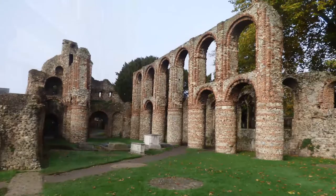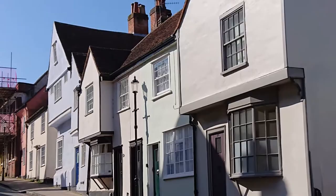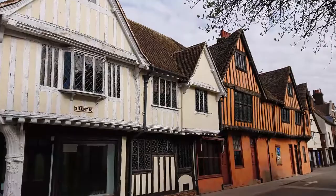Which means there'll be a lot more old buildings around the priory. Perhaps some resembling those in the Dutch quarter of Colchester, or in Silent Street in Ipswich, where there are some wonderful Tudor buildings that have survived to the present day. So the overall feel of Colchester could be much different than it is today. A different ambience and a different layout of the town, especially in certain areas.